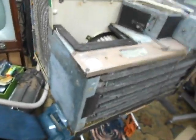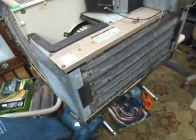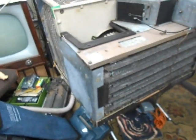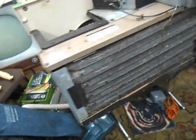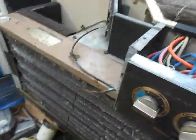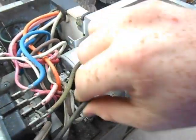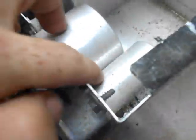21.75 ounces of R22. If you're unfamiliar with these units, this is what it looks like. General Electric, back in the 70s and 80s, really made some very interesting, we'll say that, air conditioner designs, and this is certainly one of them. Very well made, though. You can see that this unit has two capacitors. It's not a dual section. It's got individual capacitors for the things.